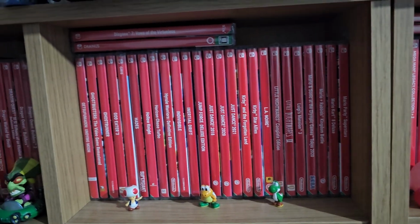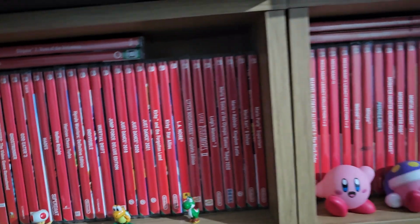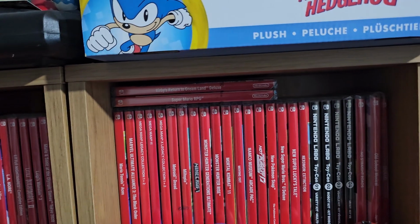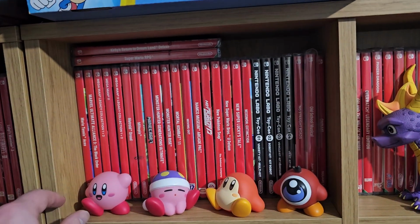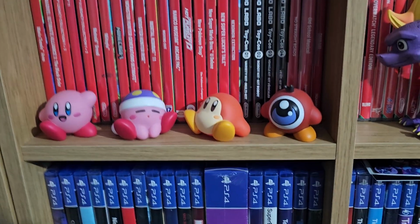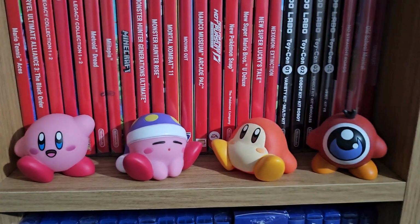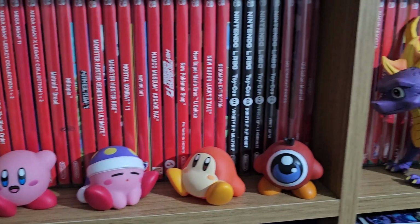Some more Mario 64 figures just chilling there. Again, so many different Switch games here. I'm going to try and save a lot of my thoughts on those for a Switch collection video. Similar with this Kirby figure set as well. They were all blind bagged, they came in plastic balls, and I just happened to get lucky and get them all first time. So I just seem to have good luck with Kirby, it seems.